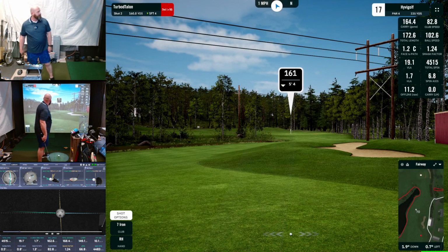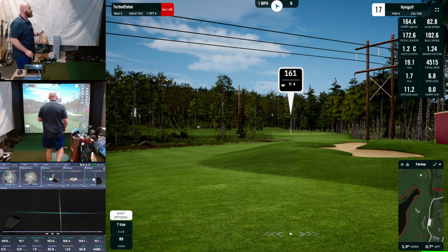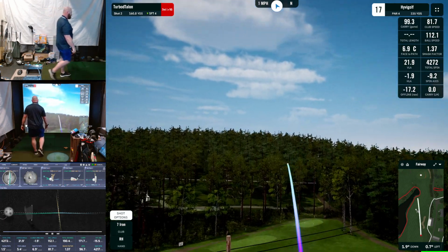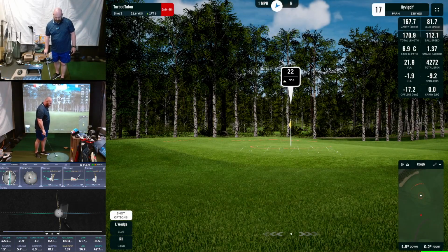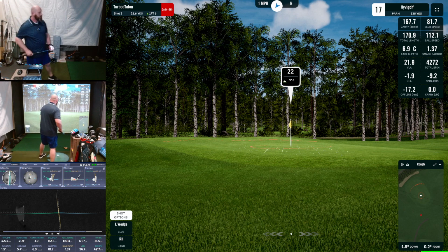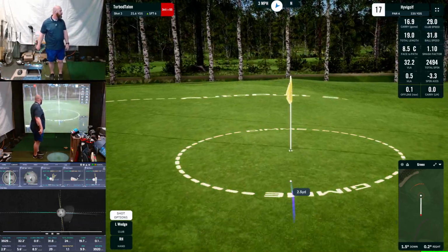Okay, that's still not like my favorite distance out, but now we can kind of attack a little harder. If we could hit the dang ball straight, that is. Come on. What am I doing here? I'm swinging too hard. 22. It's gonna cost us another damn bogey. Get in the hole.